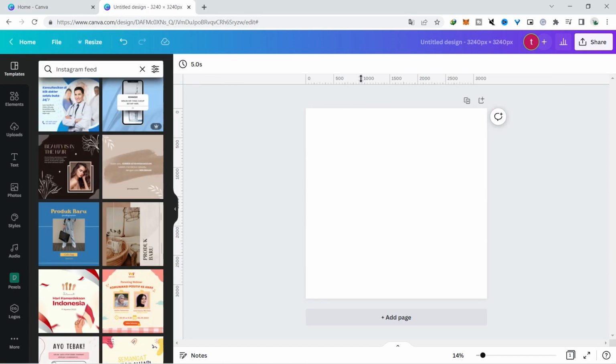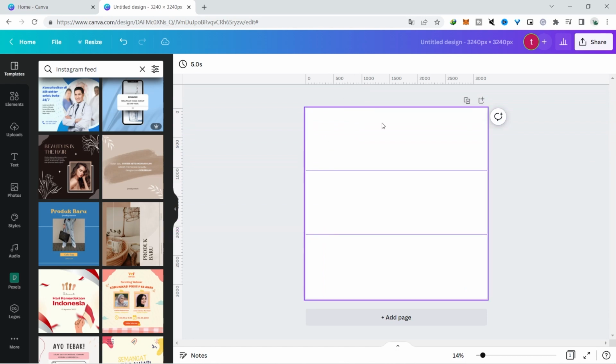I forgot to put a line first for your design, so it's easy to place the various elements you need. The method is easy. You press the left mouse button and drag the top and side lines according to the size of 1080 each box.